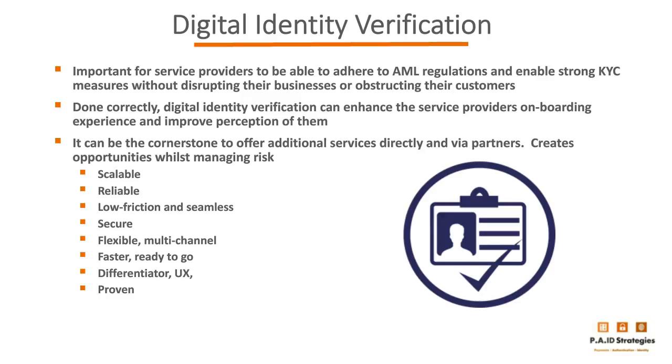Implemented correctly, it can actually enhance service providers' onboarding experience and improve user perception of the service that they're providing. And I'll talk more about this when discussing the 2 assessments that we've done recently. Digital identity verification can be the cornerstone for service providers to offer additional services, either directly to consumers or via partners, as referenced with the PSD2 implementation.